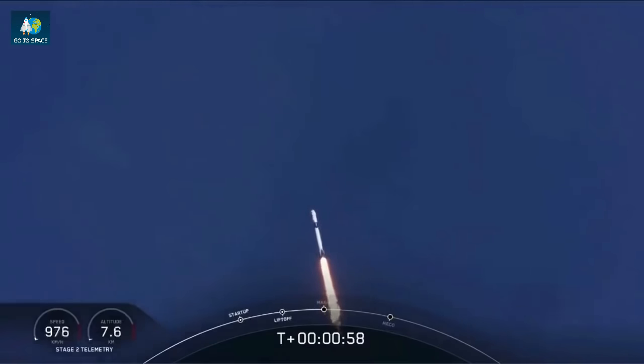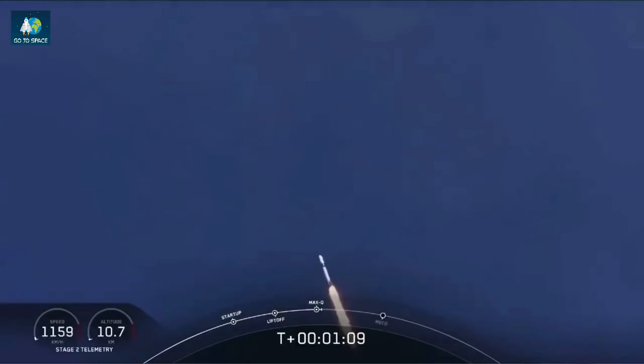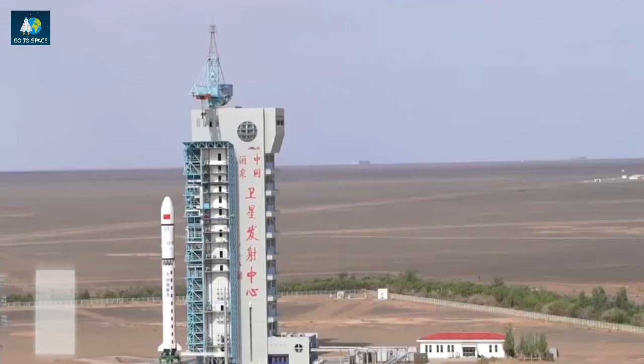Reports say all systems are go. Vehicle is supersonic. We've exceeded Mach 1 on the Falcon 9. M1D, throttle up. We're throttling back up to full power as we're through max Q.